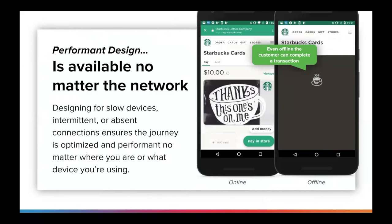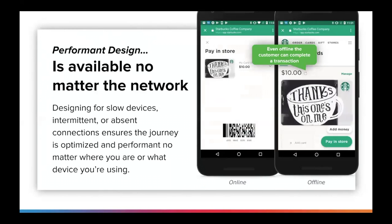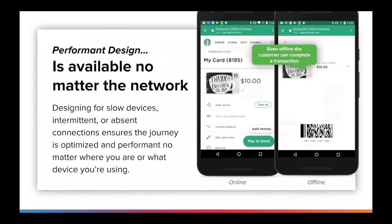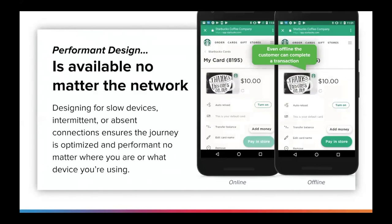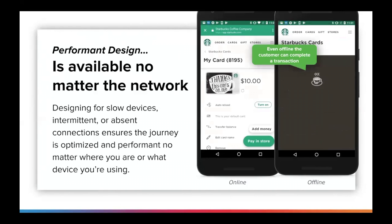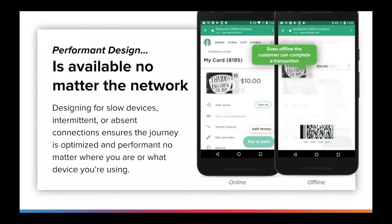So in this case, if you are on a slower device or you're looking at intermittent networks, we still want you to be able to complete core functions of your journey, whether that's pulling up your payment details to use in store, or looking at previous products that you've viewed as part of your shopper journey, even though you have now slipped out of a connection. That is still part of performance design.